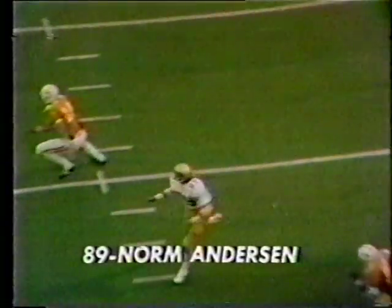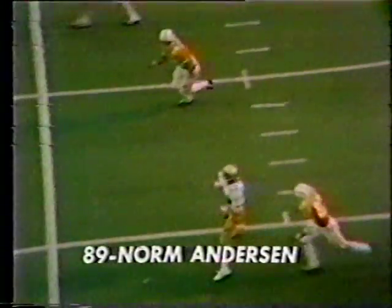So, while they mark it off, let's have another look at the touchdown play for UCLA. The touchdown that could be the winning touchdown of the ball game here, unless Tennessee can mount a drive. A real well-executed pattern by Norm Anderson, who's done a great job, and this was probably the most crucial catch that he's made today, and I think it's about his 6th or 7th catch.